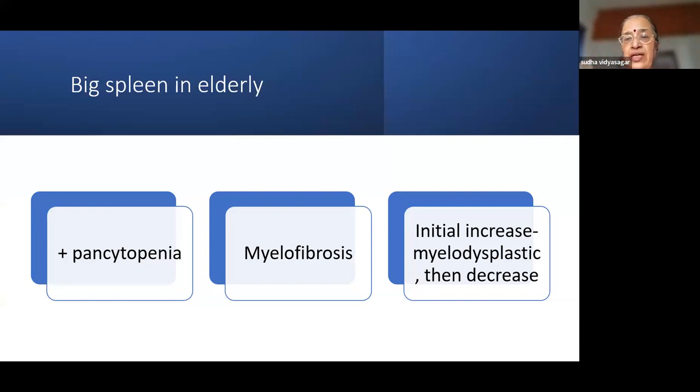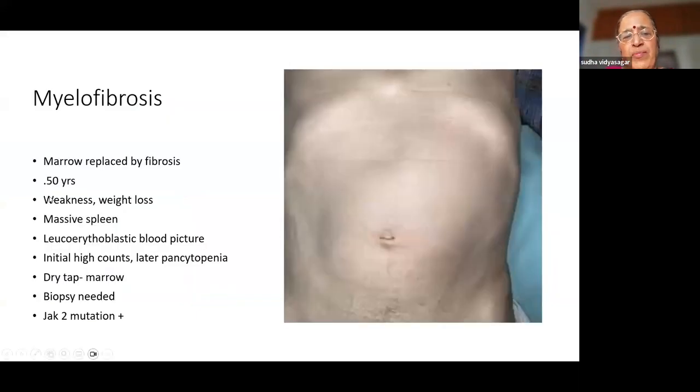But initial irritation can cause a higher count. So remember that part. You can get an anemia and thrombocytopenia, but the total count is actually high. Okay, so myelofibrosis: marrow replaced by fibrosis, a disease of the elderly. Remember, it's not going to come in young people. Weakness, weight loss, massive spleen, leukoerythroblastic blood picture, initially high count then pancytopenia, dry tap in the marrow, biopsy is needed.